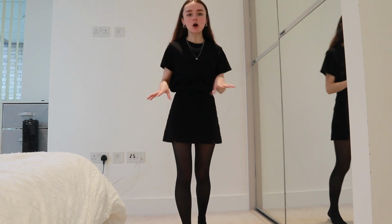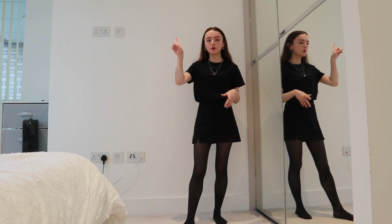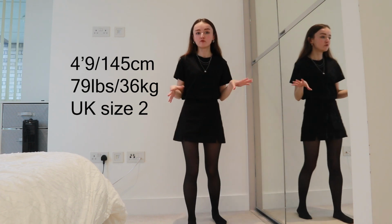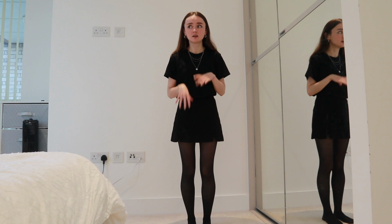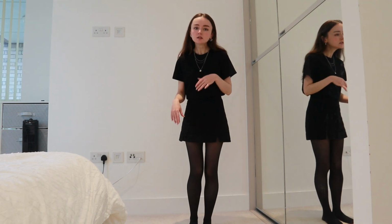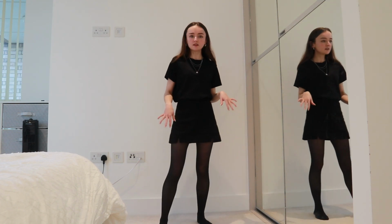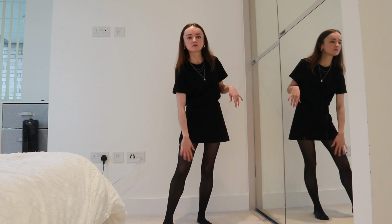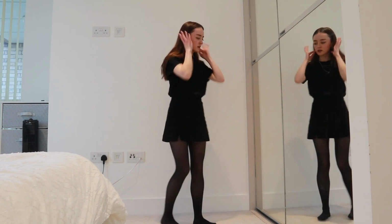And then in terms of the sizing and the fit, I'm gonna put my stats on the screen. But basically I'm 4'9" and I'm also quite slim, so sometimes tights can be a little bit baggy or saggy, but these ones seem to fit me in all the right places. They're not too long, they don't sag anywhere, and yeah, I'm actually very much liking them.